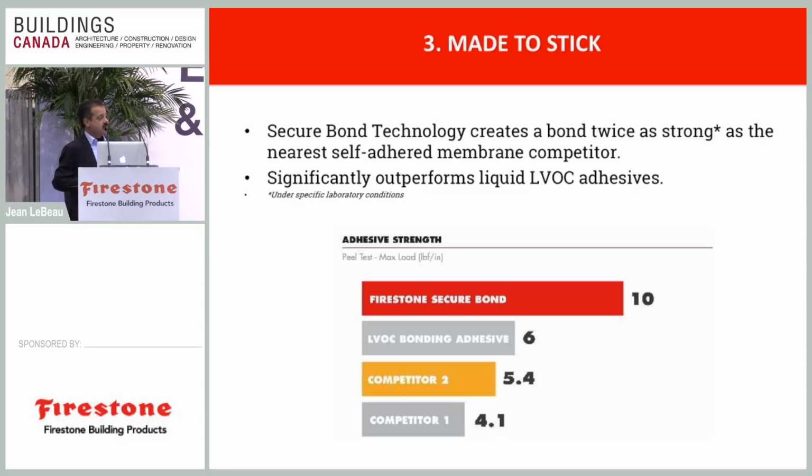And with Firestone's superior adhesion to the substrate, we have no issues meeting FM requirements or CSA wind uplift requirements. It's been tested and proven. All these test reports are available whenever you're considering specification for a roof of this type.